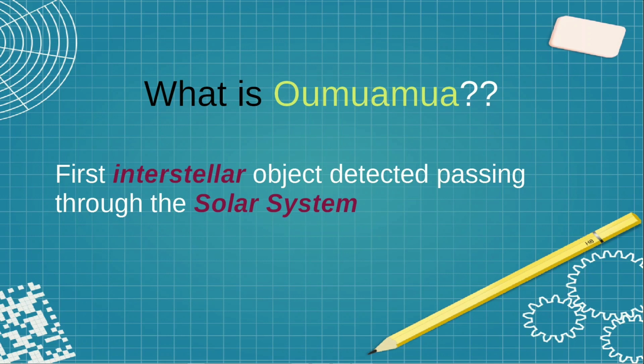So there may be a common question: is it the first interstellar object to visit our solar system? No, it is the first one to be detected. Due to the recent advancements in technology, space telescopes, Earth-based observatories, and networks by NASA, we have a lot of ground-based telescopes which are capable of identifying and locating these kinds of objects with precision.